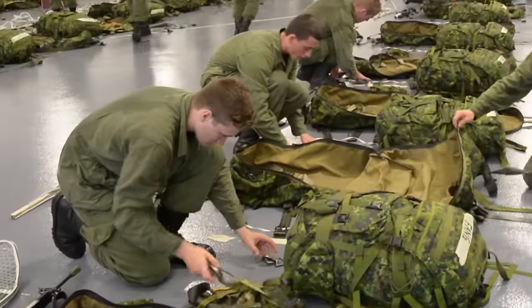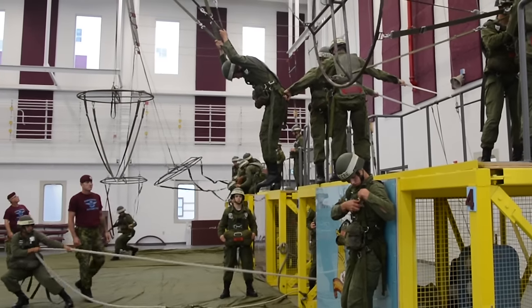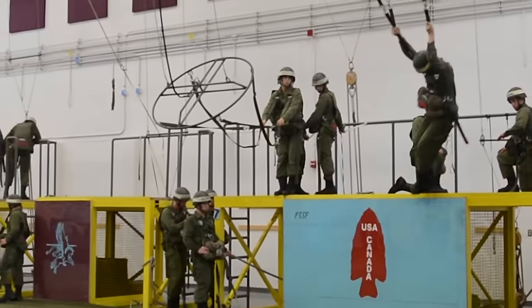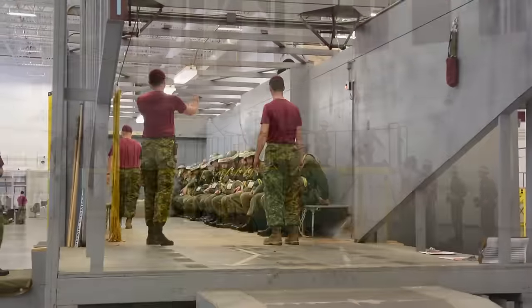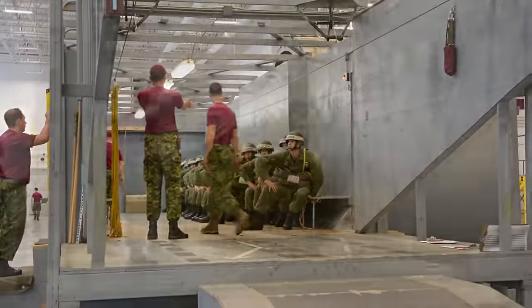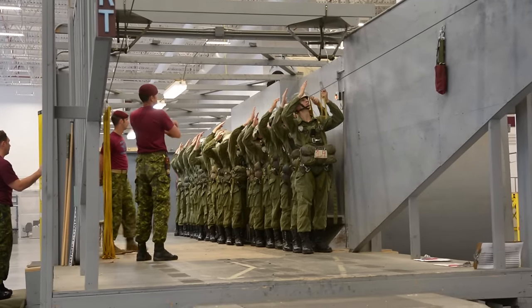What does that all mean? Well, equipment is essentially the equipment that they need to bring with them when they are doing the act of parachuting. Landing is what they need to do to safely land on the ground after they've been in flight. Aircraft drill is all the safety drills, everything that they need to know and remember when they're inside of the aircraft.